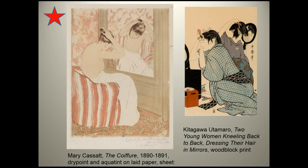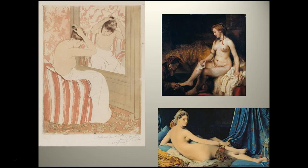The Coiffure also had its art historical roots in old master paintings as well. Definitely, I think we can see some influence of Ingres's Odalisque. Oh my God, who did this picture? I think Raphael. This picture of one of these bathers. But here you see that her method really departs from these conventional models and becomes definitely more, it's not so much about the sexuality and eroticism of the women, but more about her examining form and composition in her print and working out these formal elements.